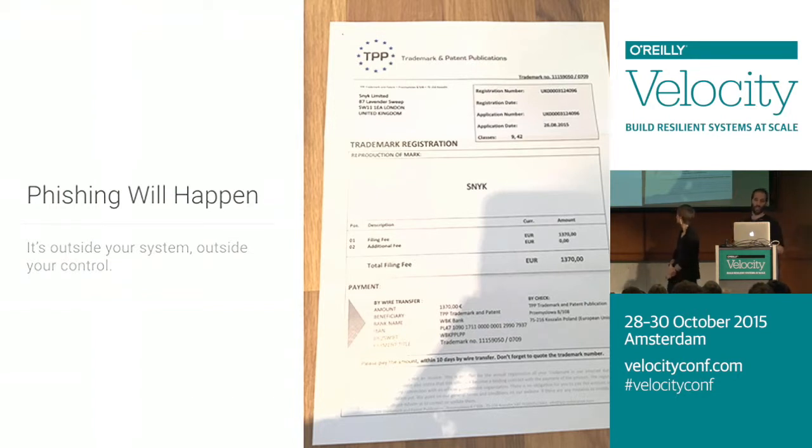This is a physical letter that I got in the mail that prompts me to pay some fees associated with that trademark. And the letter seemed legit. It was exactly the type of letter I expected to pay. The amount there, which is 1,000-ish euros, is along the lines of how much it costs. It looks very official. I totally fell for it. I was ready to pay.